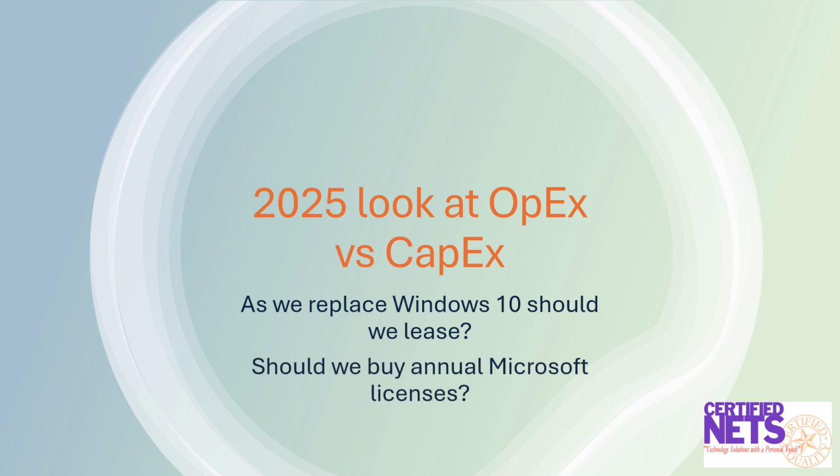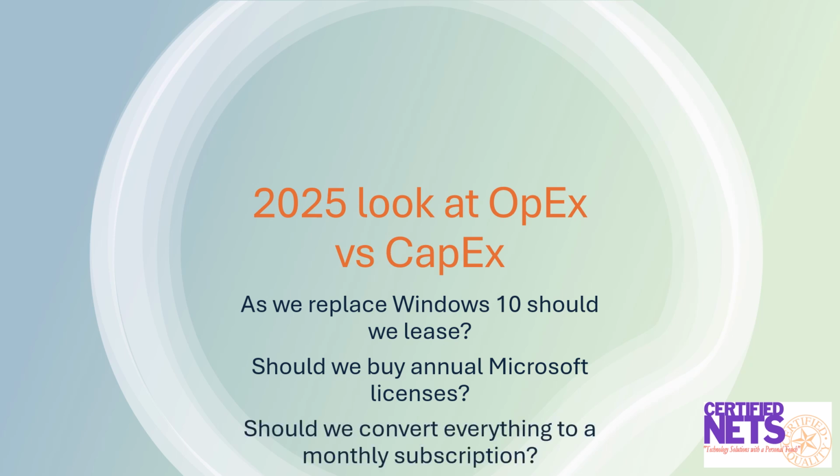Another reason why this is timely is Microsoft is also increasing its licensing prices. There is some discounting that can be involved if we choose to pay our licenses for a full year upfront versus if we pay them month to month. And then in general, should we try to view everything as a monthly subscription, or should we continue to purchase one-time expenses like we have done in the past?